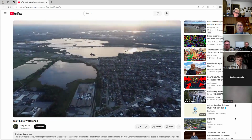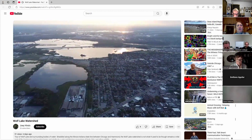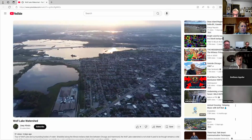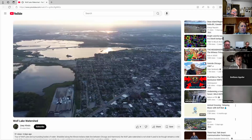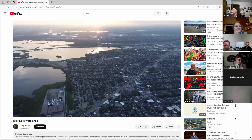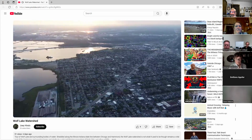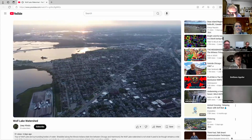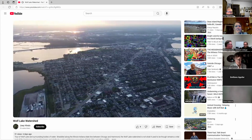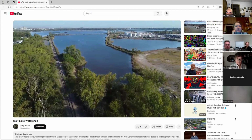The Wolf Lake Watershed is a unique blend of urban and natural landscapes, nestled between industry and vital wetlands. Covering over 800 acres across the Indiana-Illinois state line, Wolf Lake is a dynamic body of water with a rich ecological history and importance. Its shores and surrounding marshes host diverse wildlife, including migratory birds, fish, and rare native plants that thrive in the unique freshwater ecosystem.